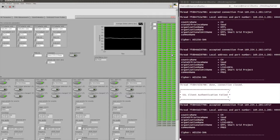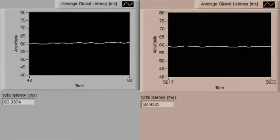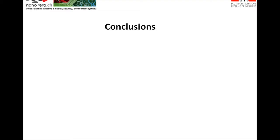So from here, what we can see is that the security solution that we implemented ignores data or doesn't authenticate devices that are not trusted by our certificate authority, and it successfully accepts data coming from trusted devices. Plus, we also show that the overhead introduced by the security solution is negligible. We see that the difference between the latencies when there is no security solution deployed and when there is one is significantly minimized.